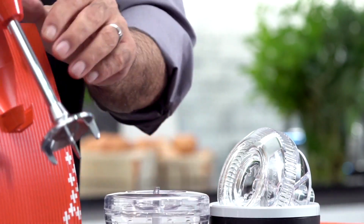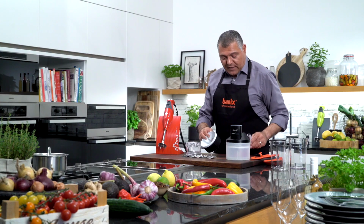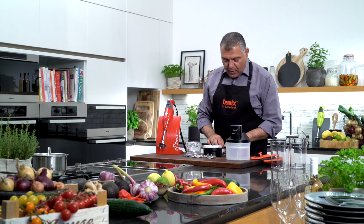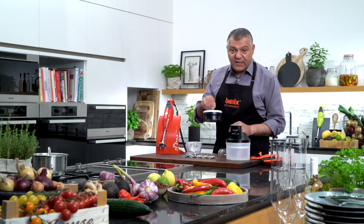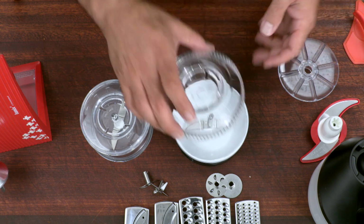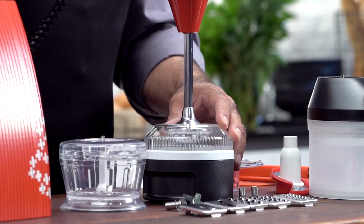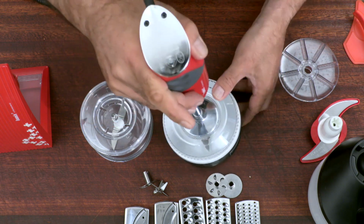Okay. Now we have the same thing here, but this is a dry and wet grinder. Or we also call it the processor. It's basically the same, but here we have a fixed blade which secures the machine more. So you go on the lid. Same thing, switch on, and that's it.